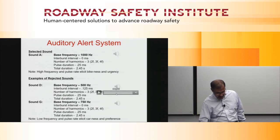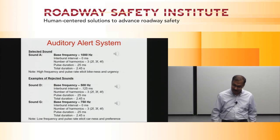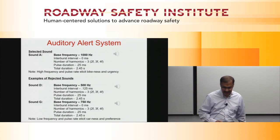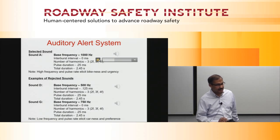Okay, so now I'll compare that with some of the others that they did not pick. Yeah, so the user said the first sound was the best for this application. Okay, so that sound is like this.